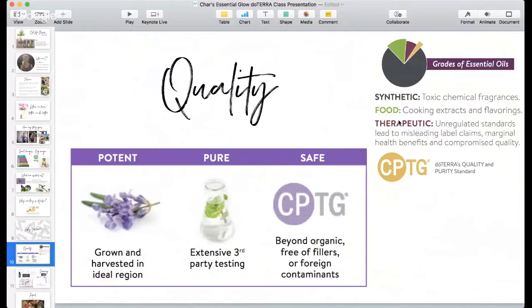But the step above that is what doTERRA did come up with, certified pure therapeutic grade testing, to ensure that the oils are beyond organic, are free of fillers, and have no foreign contaminants. So this really is an amazing thing that they're doing to help set the bar in the quality of essential oil. Because again, you may go to Walmart and find a pure oil, but we have no idea what is actually in that bottle. And as we start to up-level our health, we want to make sure we're using a legit quality. It's also why doTERRA is the largest essential oil company in the world, and we have over 4.6 million people using them, and that speaks volumes.